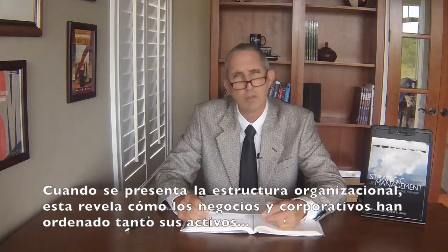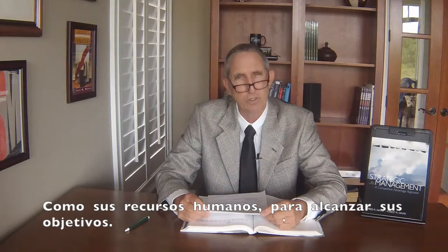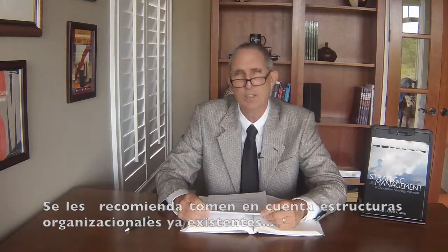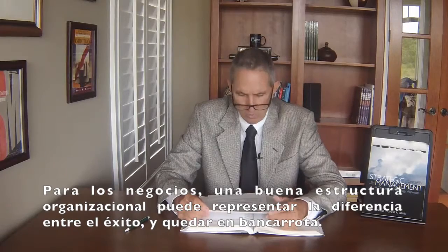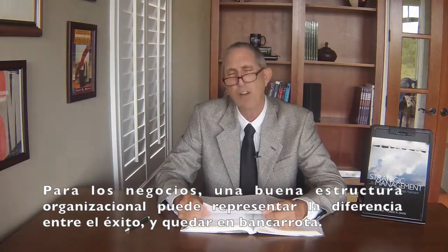Organizational structure, as illustrated normally in an organizational chart, reveals how businesses or organizations have arranged their people, jobs, and resources to achieve their objectives. Normally in a strategic management class, students would want to take a look at the existing organizational structure and develop a new and improved chart. That's why, for businesses, organizational structure can mean the difference between survival and failure.